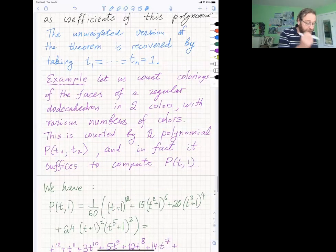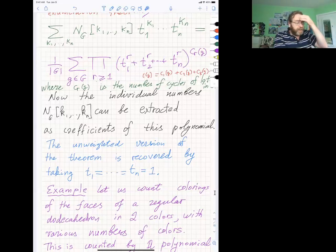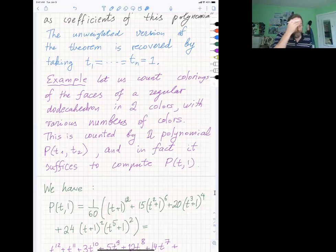So we compute this polynomial, and remember, how do we compute it? We divide by the order, so it's 1/60th, and then we have to compute this thing for all the elements. Well, the identity element only has cycles of length one, so the only r equals one term will be present here. So it's going to be t plus one to the number of cycles, which is (t+1)^12. Now, the next term is those rotations around lines through midpoints of opposite edges. These are order two rotations, and they have six cycles of length two. So we have t squared plus one, which is t_1 squared plus t_2 squared, to the sixth.